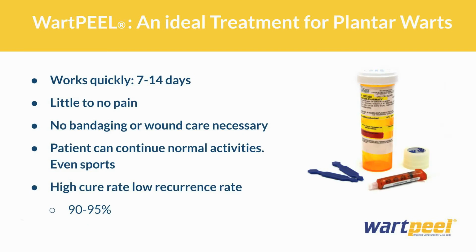WartPeel is an ideal treatment for plantar warts. For one, the treatment times are short, averaging only 1 to 2 weeks. There's little to no pain, and the patient can continue their normal activities. I've had track athletes and mail carriers continue to walk through the entire treatment.